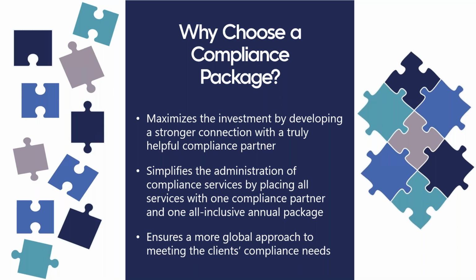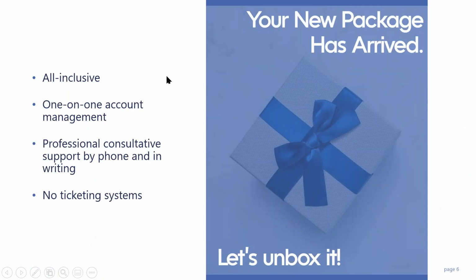I am so impressed by our compliance team and the way that they operate and the things that they get done day to day. You will love working with them if you haven't already had that privilege, but you'll really enjoy that. So just having an overall more global approach to meeting the compliance need is what we're looking to do with these packages and a little more.